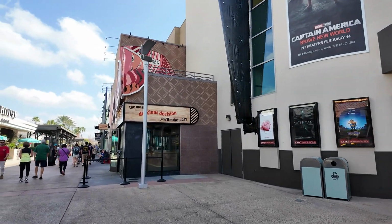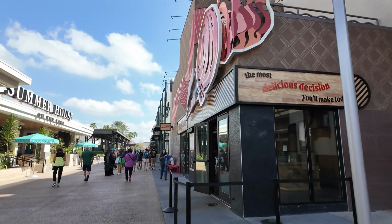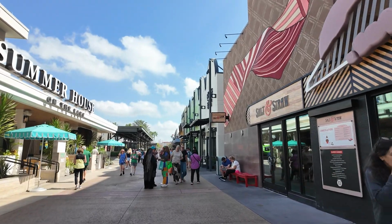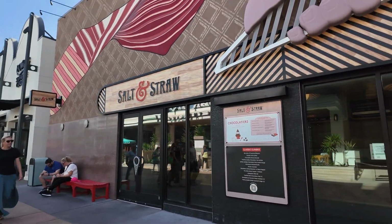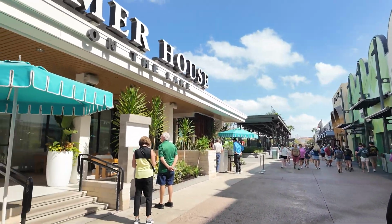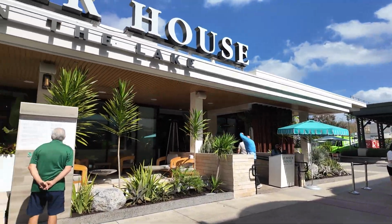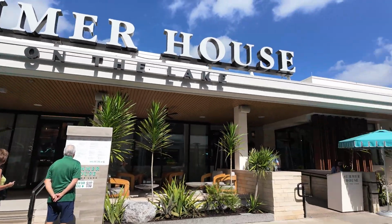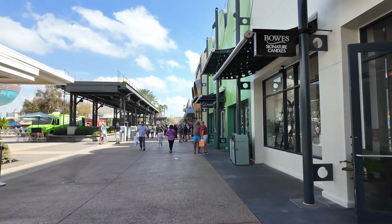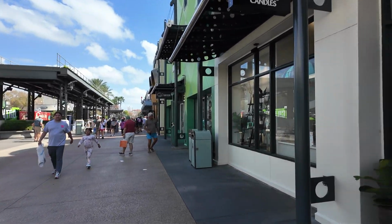And then Salt and Straw, which is funny for me because Salt and Straw, I'm pretty sure it's from Portland. So it's funny, just another Portland thing, Pacific Northwest following me down to Orlando. But they have some really unique flavors at Salt and Straw. Very, very good ice cream. And then Summer House on the Lake is to my left, which has quickly become a favorite here at Disney Springs. California-inspired food, fresh, really fun cocktails, very California bright colors, like whites and stuff like that.